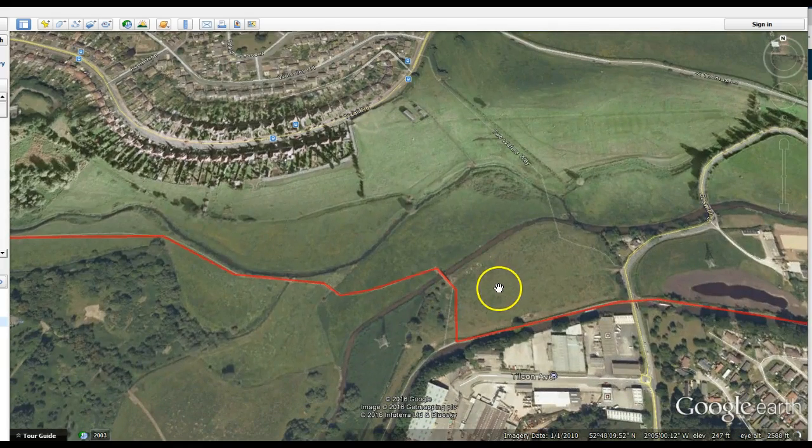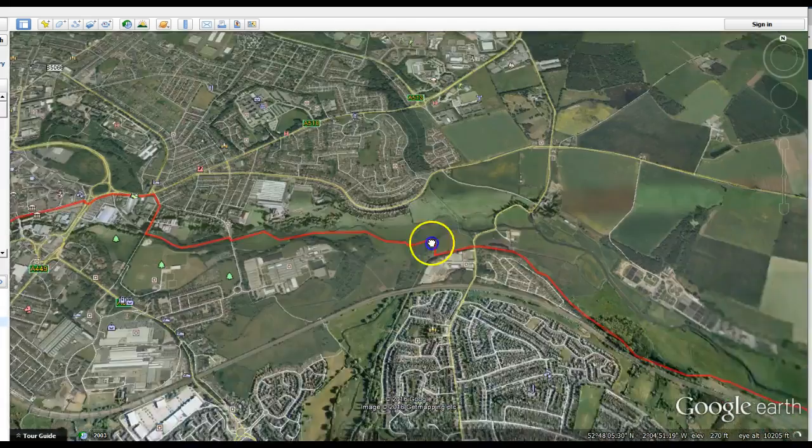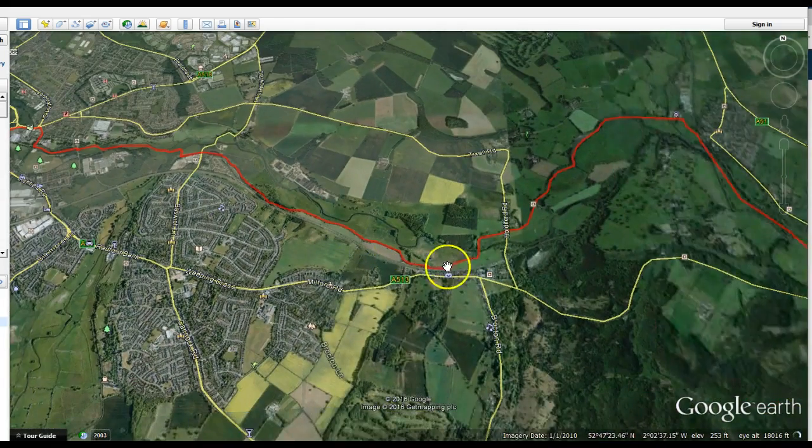You will then, what you're doing is joining the canal actually at this point in time. There's a couple of ways onto the canal. The route description does describe it well. You can either go straight across there, or you can go onto there, and then you're on the canal for quite a long time. So I'm not going to go into any detail around that.